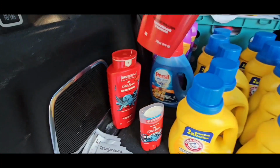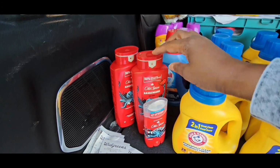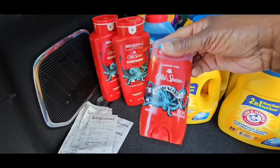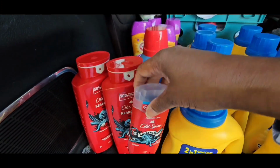The larger ones are the best size to get. They're bigger and they're the exact same price as the smaller ones. And then I grabbed the larger Old Spice, which was the exact same price as the smaller one, okay?